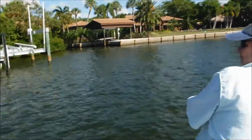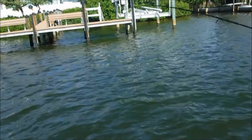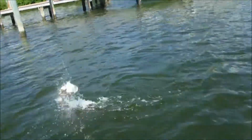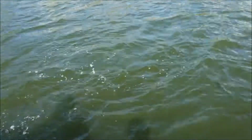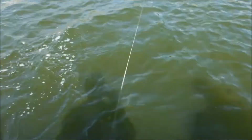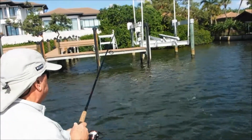Doc's got him a snook. We have found us a little pile of them here on this dock, and we are whacking them. I won't say it's every cast, but it's not far from it. Another snook for John. Nice jump. This one's a leaper.